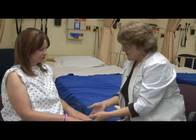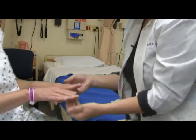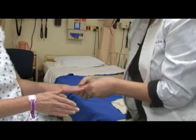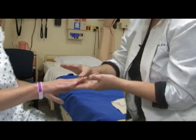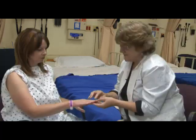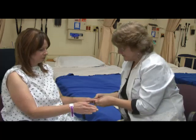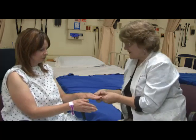Now the last part of this exam would be her nails, and so primarily we're going to focus in on the fingernails, though we can check her toenails too. So for nails, I'm going to look and see that she has nails on every nail bed, that her nails are firmly fixed to her nail bed, that the nails themselves are shiny and that they're clear. There doesn't seem to be any pits or grooves or lesions on her nails.